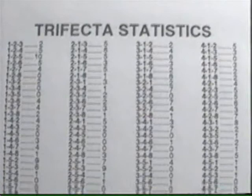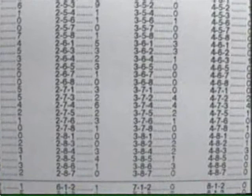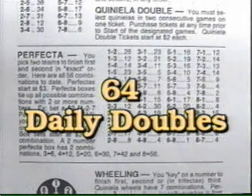On pages 4, 5, and 6, you will find information on all of the different bets which are offered and a listing of how many times each combination has come in. Here you will be able to see at a glance the number of times a particular post position has won in any game, or you can check out how often any particular combination has occurred out of a possible 28 quinellas, 56 perfectas, 64 daily doubles, or 336 trifectas.